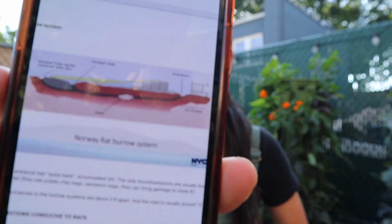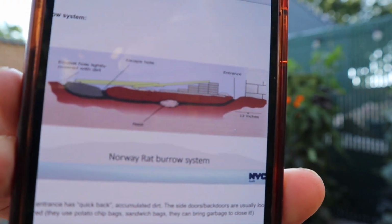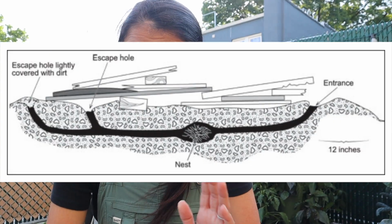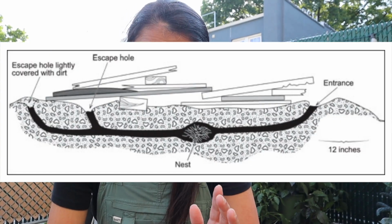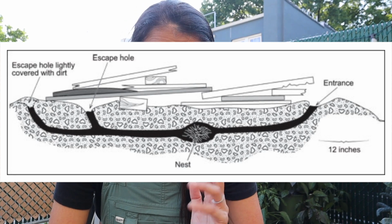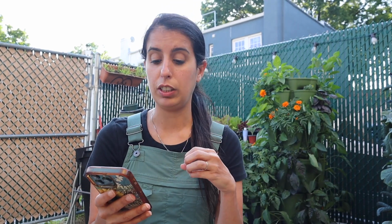They have this little system. I have a picture here. I'm not sure if you guys can see, but I'll try to put it over the screen. This was from the class that I took. So it's a pretty long burrow, and there's an entrance and a bunch of escape holes, and they like to cover the top with debris, so they will bring trash to the garden to actually cover it up, or find stuff from the garden like little woods and twigs and stuff.